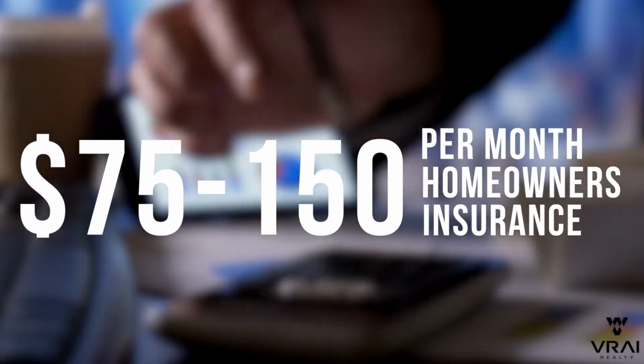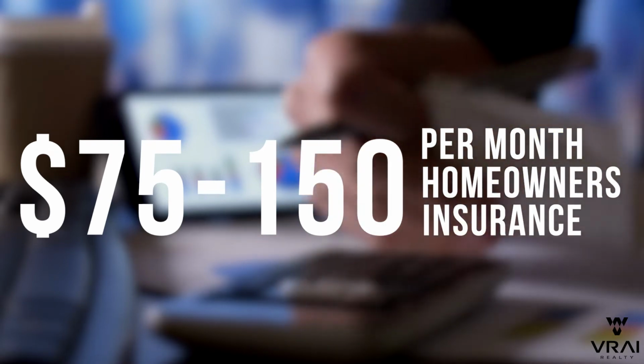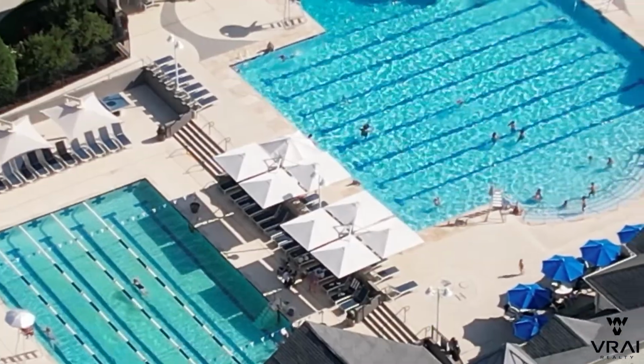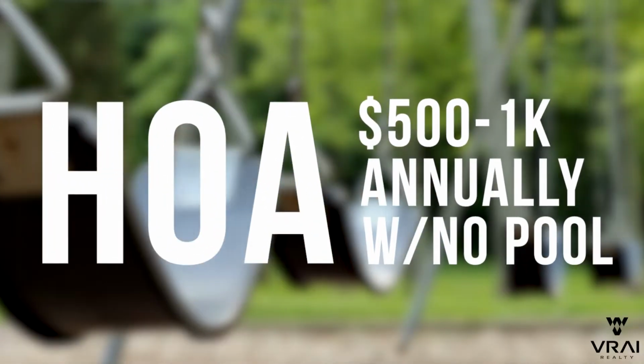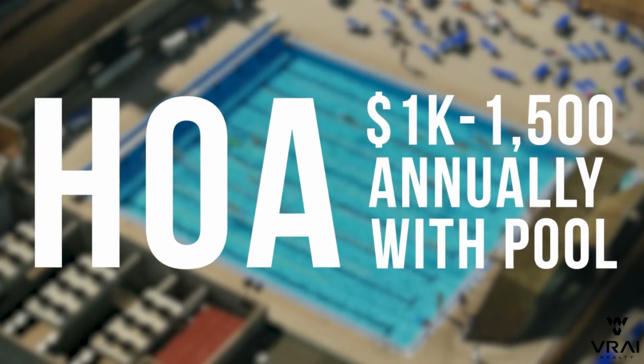Expect to pay somewhere between $75 to $150 per month on average, depending on the company, the coverage, and the size of the home. Last but not least, some neighborhoods have HOA fees to maintain the common areas. Keep up with a pool or a playground if you have one, or if you don't have a pool, HOA fees are $500 to $1,000 annually.